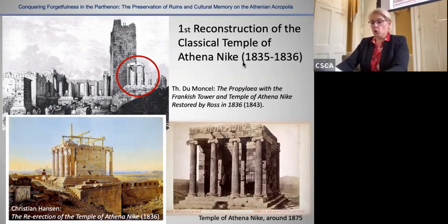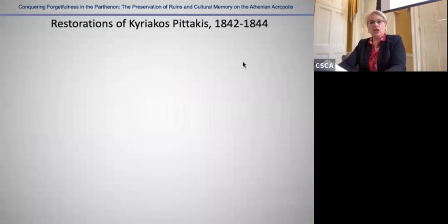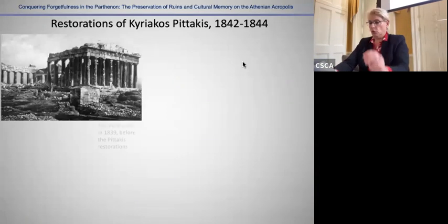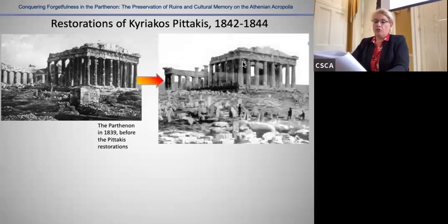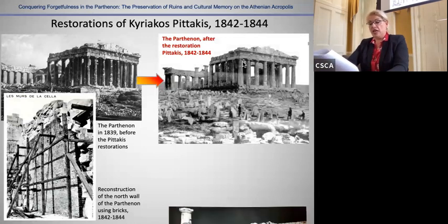In 1842, amateur archaeologist Kyriakos Pitakis took charge of operations on the Acropolis, while the Bavarians were pushed away following a wave of nationalism that made it hard for foreigners to work in Greece. Pitakis conducted empirical interventions on the Acropolis monuments that lacked any systematic study or documentation of the buildings. They were consequently described as unmethodical and by chance.